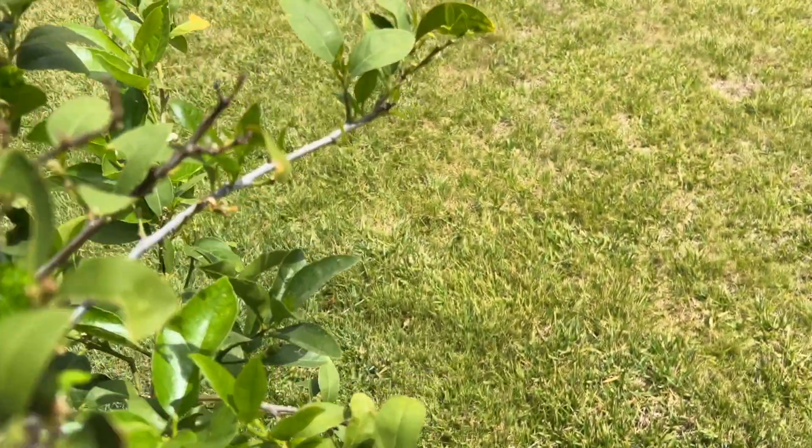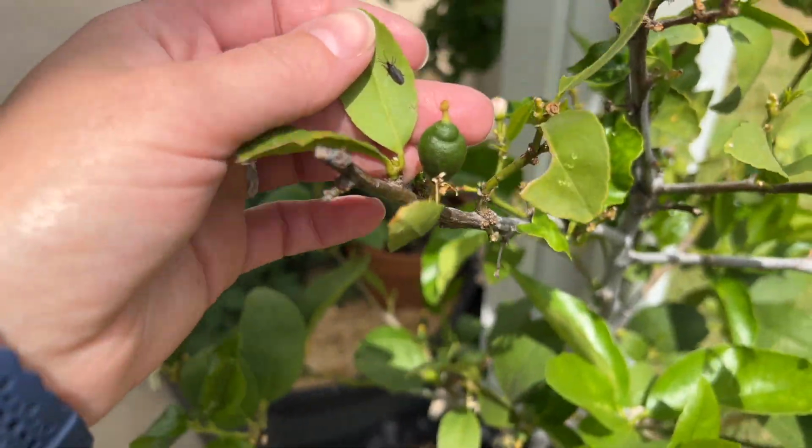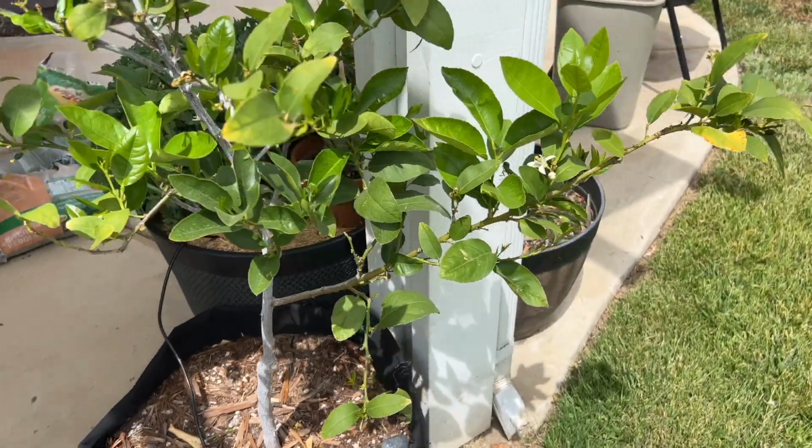There might be one or two more that are bigger than that. Oh yeah, this one, right? So definitely pollinated, should come to size, but the wind just takes them off. So we'll see if we get any of those this year.